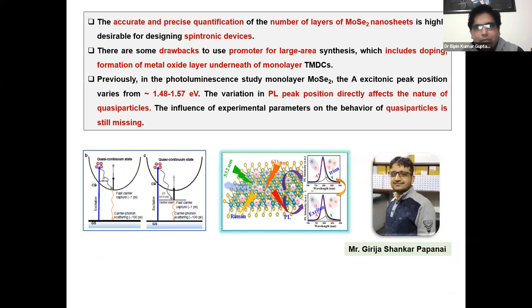Now you can understand one of the works from my PhD student, Girija Sangapani, who recently finished his PhD. He addressed the issue of how the 1.48 to 1.57 electron volt variation arises in single monolayer MoS2.